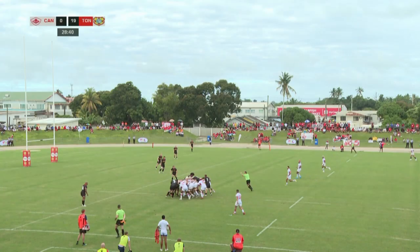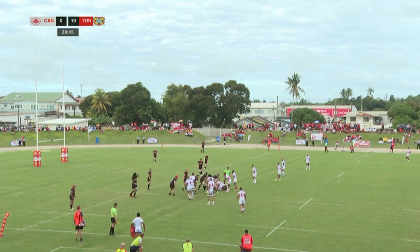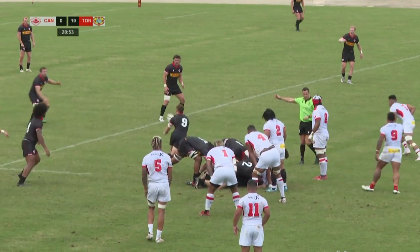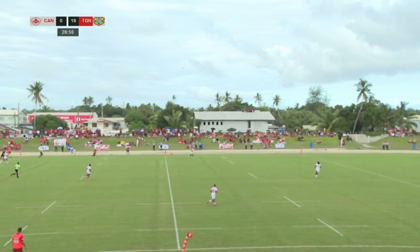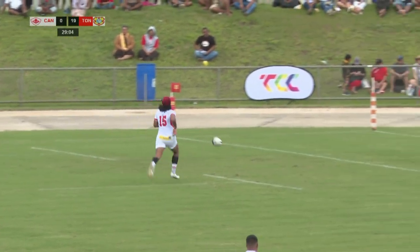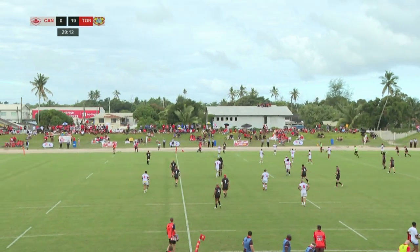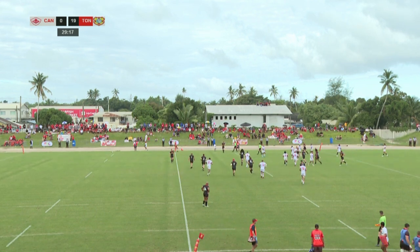Huge scrum by Ben Tamefuna, huge scrum by Tonga. Vicky Lani did well to hold on to the ball at the back of the scrum. We play the advantage. It's offside, advantage to Canada against Ben Tamefuna. Nelson with his educated left foot, hoof over it there, downfield, great kick by him, and Mausia is getting back. Kicks it back straight, great kick as well by Mausia. Fine touch at the 10-meter line.